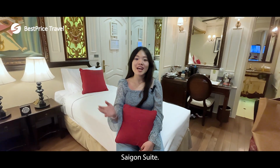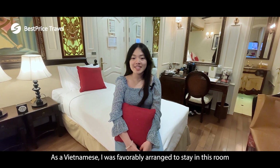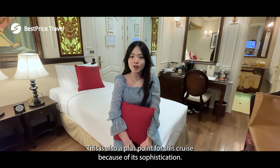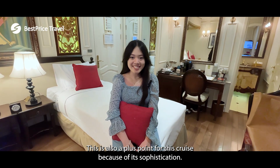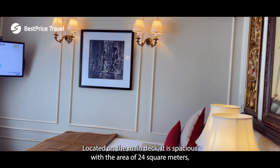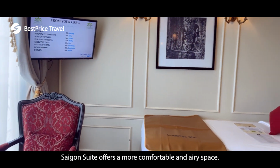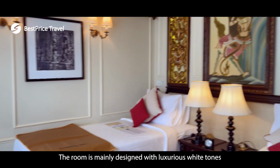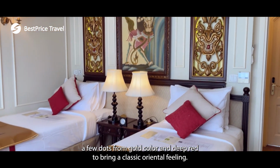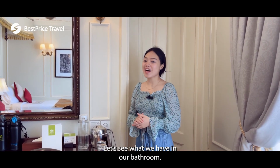Here is our room, Saigon Suite. As a Vietnamese, I was favorably arranged to stay in this room. It is also a plus point for this cruise because of its sophistication. Located on the main deck, it is spacious with an area of 24 square meters. Saigon Suite offers a more comfortable and airy space. The room is mainly designed with luxurious white tones, a few dots of gold color and deep red to bring a classic Oriental feeling. Let's see what we have in our bathroom.